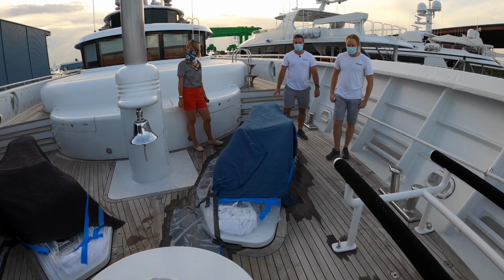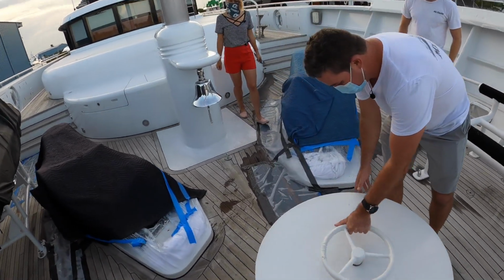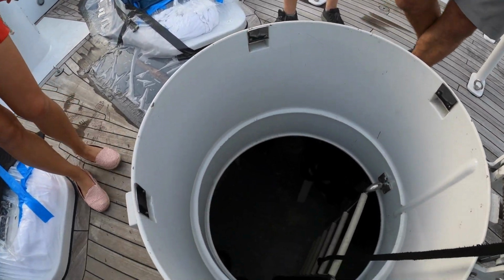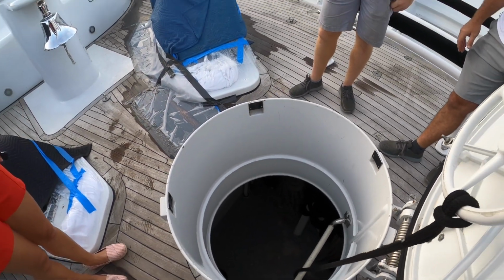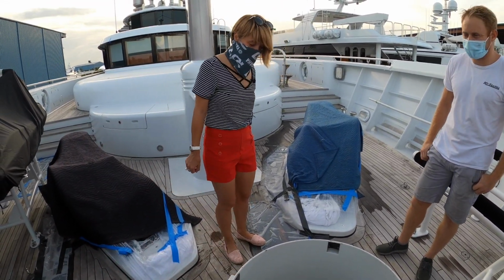Is that the anchor locker? That is the anchor locker. Can I look in there? Yeah, absolutely. Okay, well, that's an anchor locker. Massive lines. I don't know if I can even lift one of those lines. Fantastic. That's serious. Wow. All teamwork. Crazy, yeah.